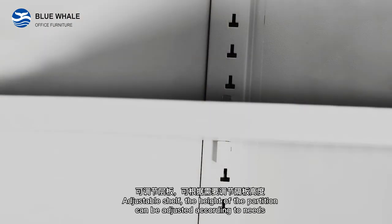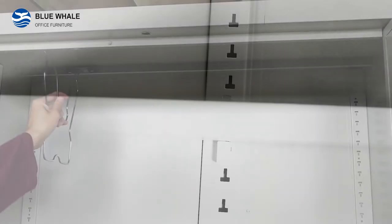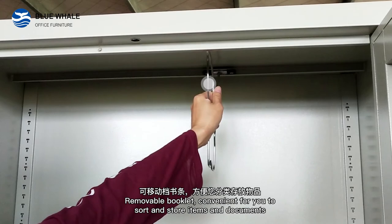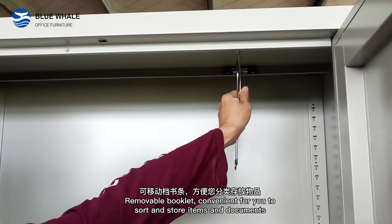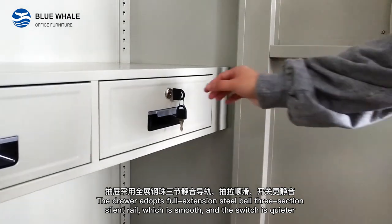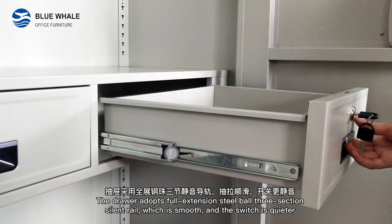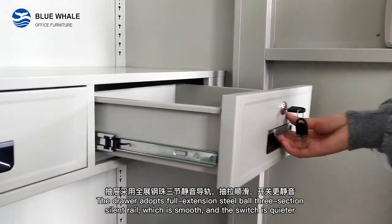Adjustable shelf. The height of the partition can be adjusted according to the needs. Movable booklet. Convenient for you to sort and store items and documents. The drawer adopts 4 extensions, 3-section silent reel, which is smooth and the switch is quieter.